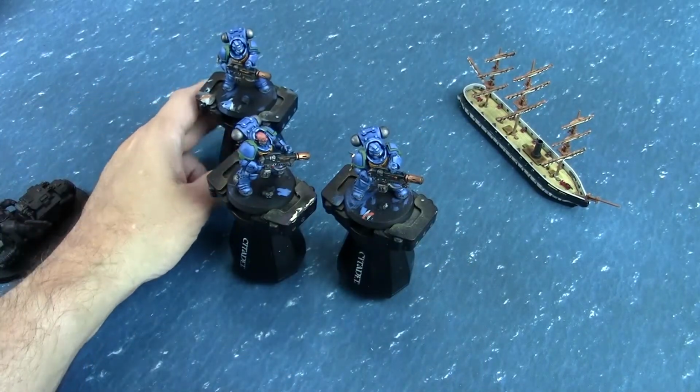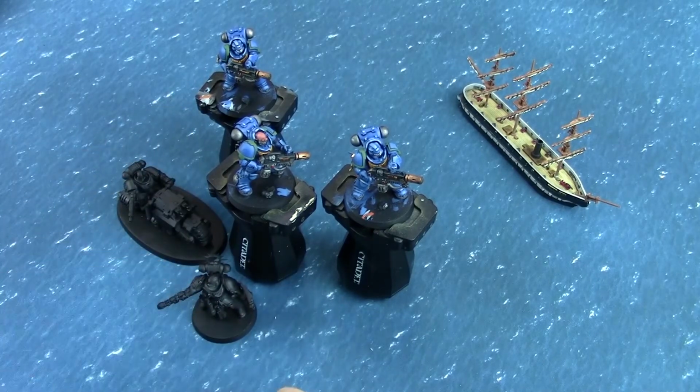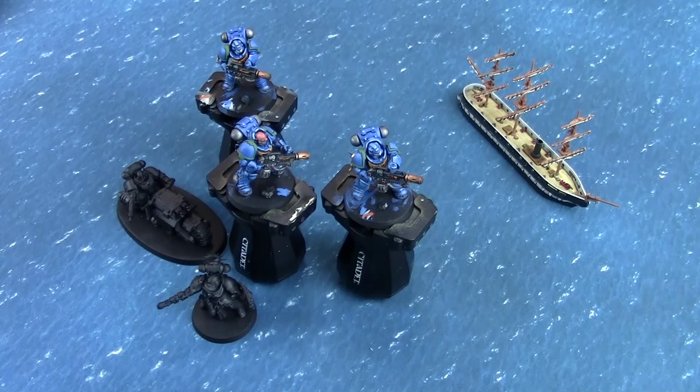So there you go, guys. That's just a really quick What's on the Table for me this week. I'm probably going to paint up a few more Space Marines. I've got another sailing game that you may or may not have seen the unboxing for yet. Well, probably not yet, but that's coming in the pipe too. So more little ships, a little bit of everything for everybody.